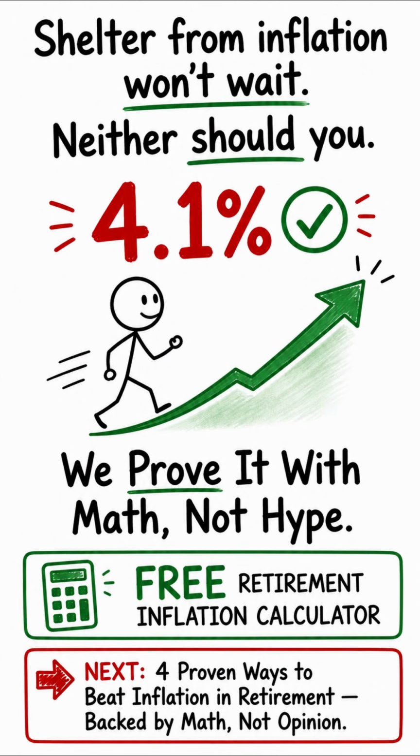Here is the bottom line. 4.1% shelter inflation versus 2.8% COLA. That gap is real and it is growing. But ignoring it isn't a strategy.